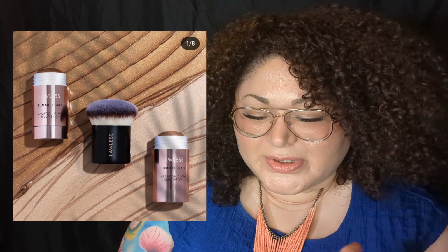I have not tried a lot of things from Lawless Beauty. The only thing I've ever tried is their lip plumper lip gloss, which is actually pretty nice. It doesn't hurt at all. I'll probably skip on this. It's not something I would use. I have cream highlighters already, and for the body, I'd rather just throw on a shimmer powder and some baby oil. But yeah, definitely not something for me.